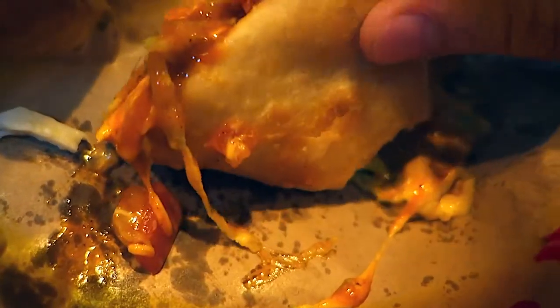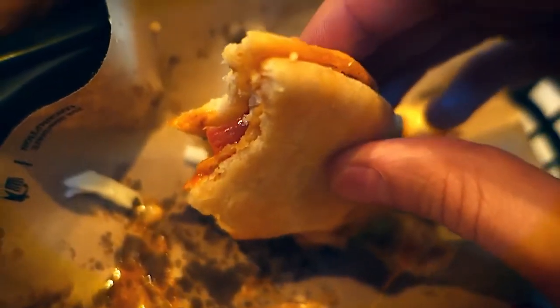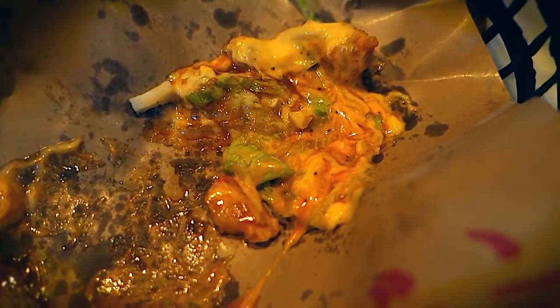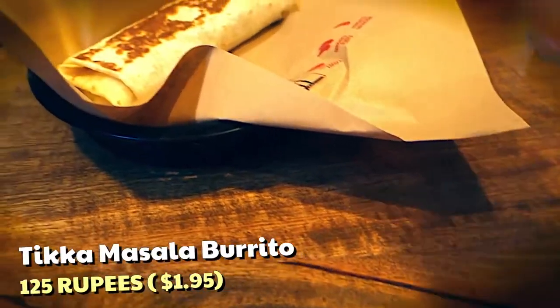I'm thinking that Indian and Mexican food is a fusion made in heaven. Even though the two countries are separated by thousands of miles, I feel like they have a kindred spirit of sorts. But anyway, enough with all that chalupa chatter, now it's time for some more chow. So I got those chalupa remnants out the way, and I moved on to the chicken tikka masala burrito.